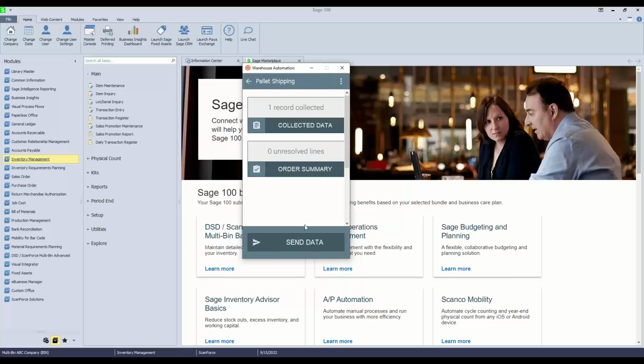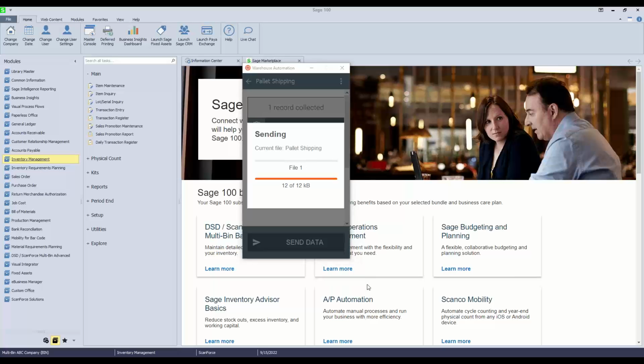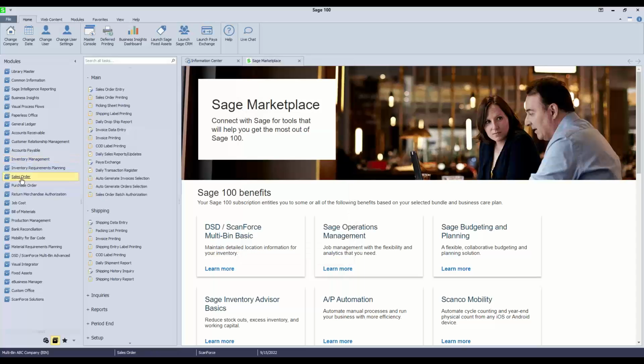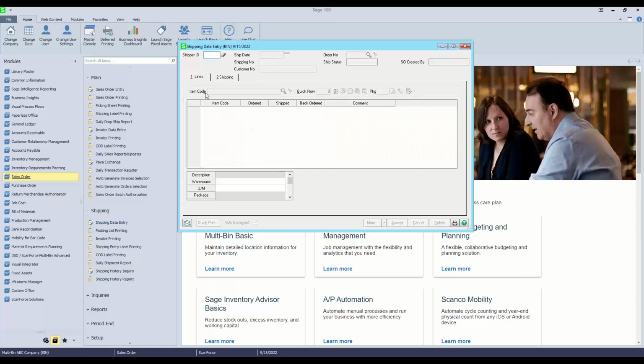Scan additional pallets, send this back over. And now I don't have to, on that secondary step, indicate all of that additional detail that I had to originally. It knows the item, it knows the quantity, and it knows the lot number or lot numbers. Just to show you what happened there, that sends it back over and creates the shipping data entry transaction.